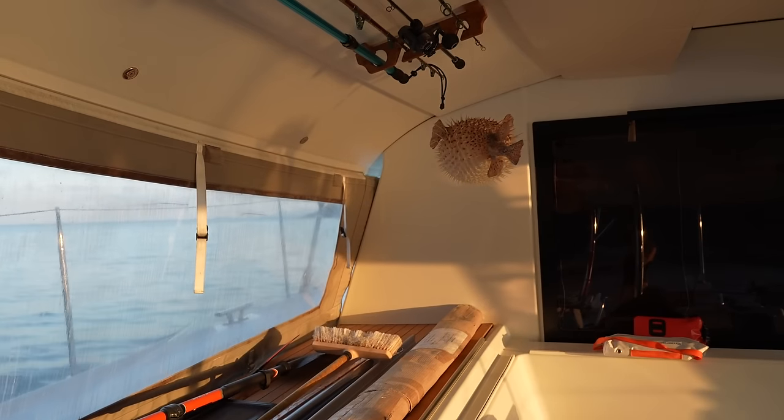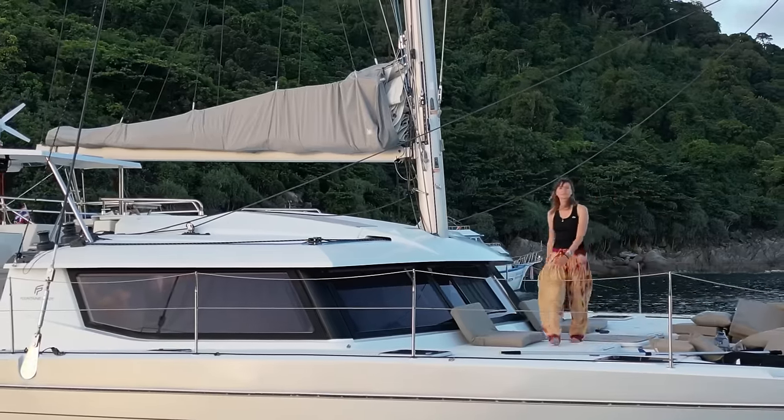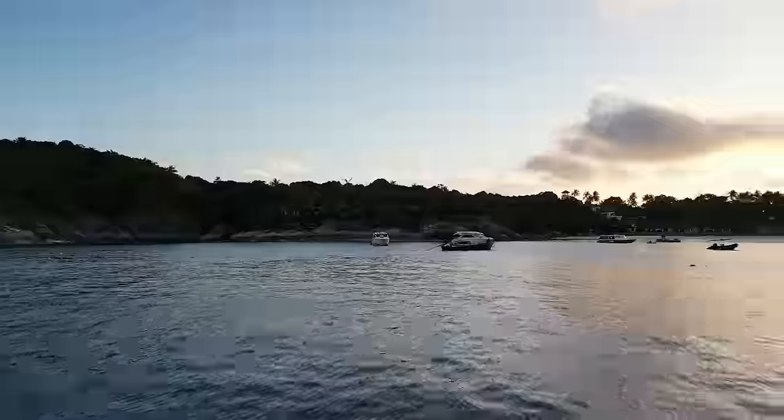Good morning, guys. Yesterday was a disaster. Today is a new day. Look how pretty this is. Yesterday we had to detach our mooring ball and go find some other place. There is nowhere to anchor on this island because it's protected, so we had to anchor outside of the bay with crashing waves. It was literally so bad.